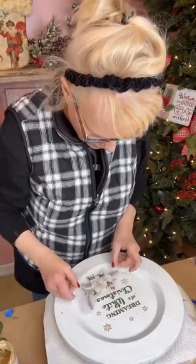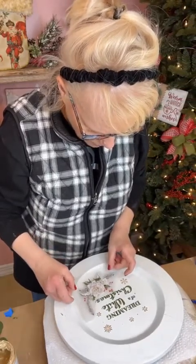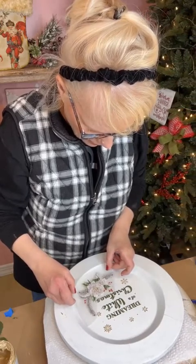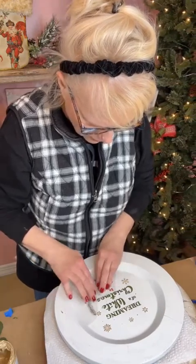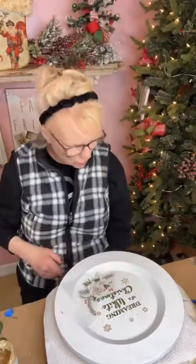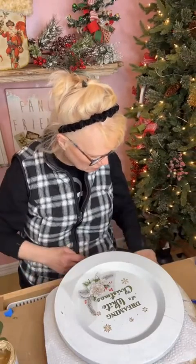And let's see exactly where I want it to be. I might cover up one of my snowflakes, but that's okay. All right, I think that's going to look perfect right there. So there we go. Now I'm putting it down just like that. And then you just get your transfer stick and you rub it down just like so.